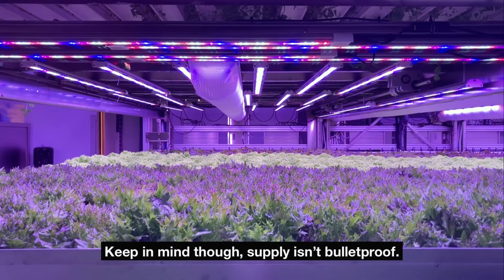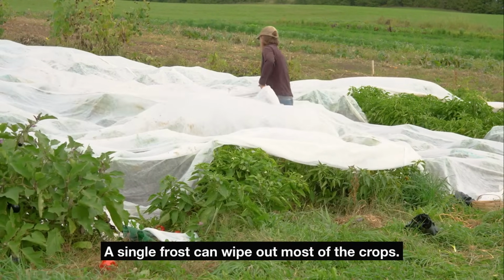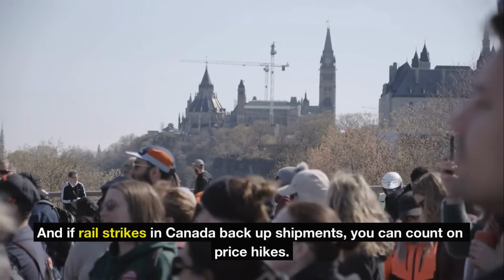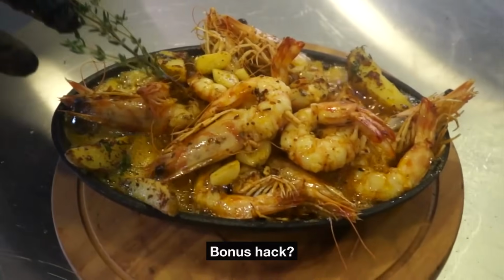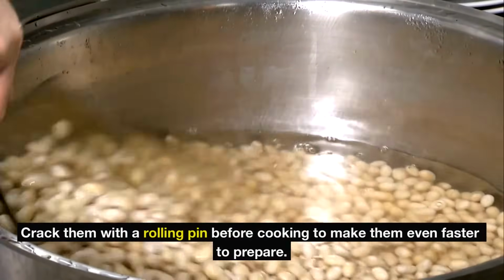Keep in mind, though, supply isn't bulletproof. A single frost can wipe out most of the crops. And if rail strikes in Canada back up shipments, you can count on price hikes. Prep smart and stock up when prices are stable. Bonus hack: crack them with a rolling pin before cooking to make them even faster to prepare.